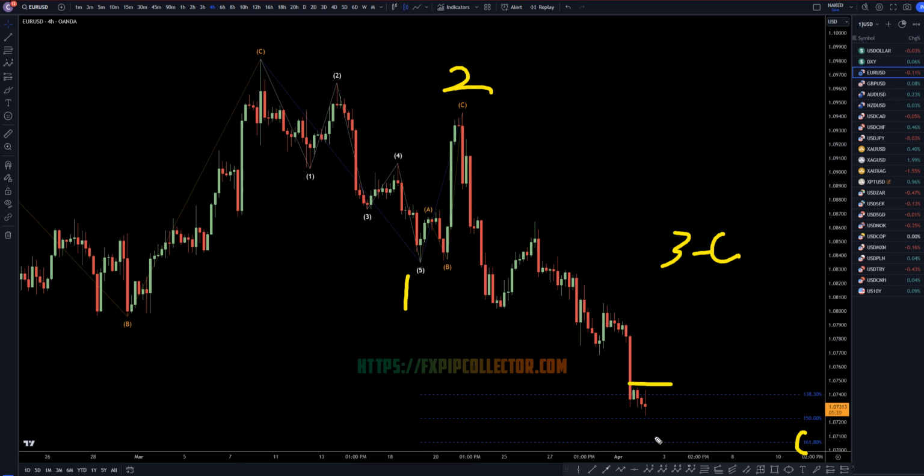I definitely still don't see any breaker structure to the upside. No higher low, no engulfing move to the upside. Still think it's a wave 3 of C and still looking for shorts on shorter time frames.